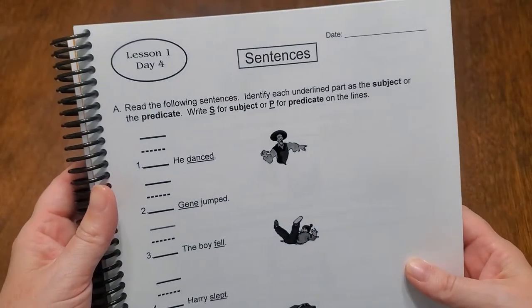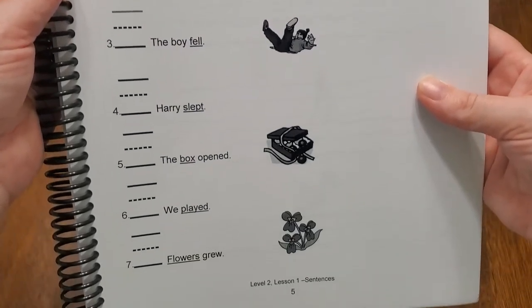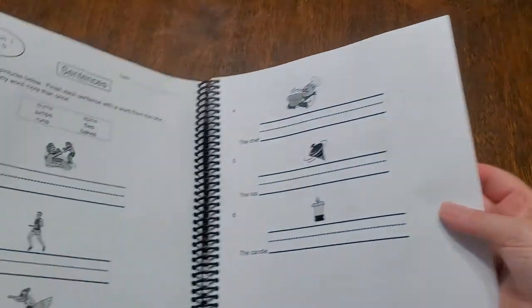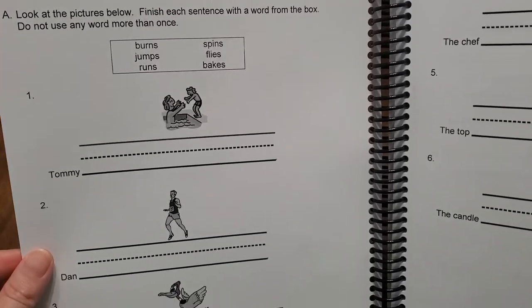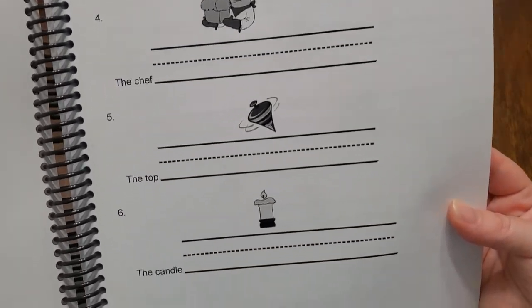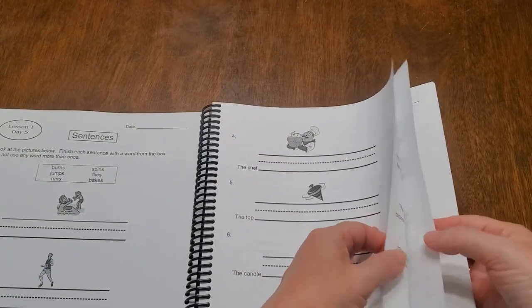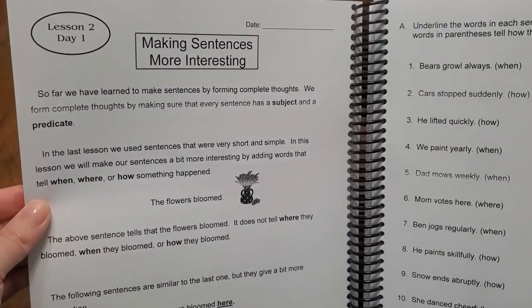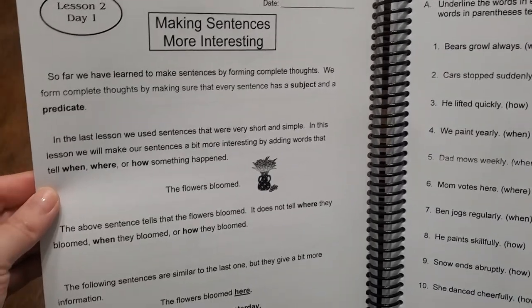Not very long lessons at all. So nothing to, this is day four lesson. Nothing to take a lot of time, nothing to get frustrated with your second graders. And here is lesson one, day five. And this was the last lesson of the week. So you see how I can do two lessons in a day. And I usually try to look and see which ones are the shortest ones and combine them, which works well for us.